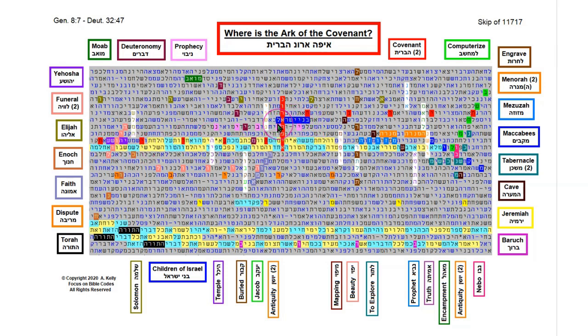Mount Nebo is the mountain from which Moses saw the promised land, but he was not allowed to enter into the promised land because of his disobedience. It is believed that he died on this mountain and possibly is even buried there. Wouldn't that be amazing if the Ark of the Covenant had been preserved here on the same mountain with the man who was commissioned to make it? That's an amazing possibility to think about.